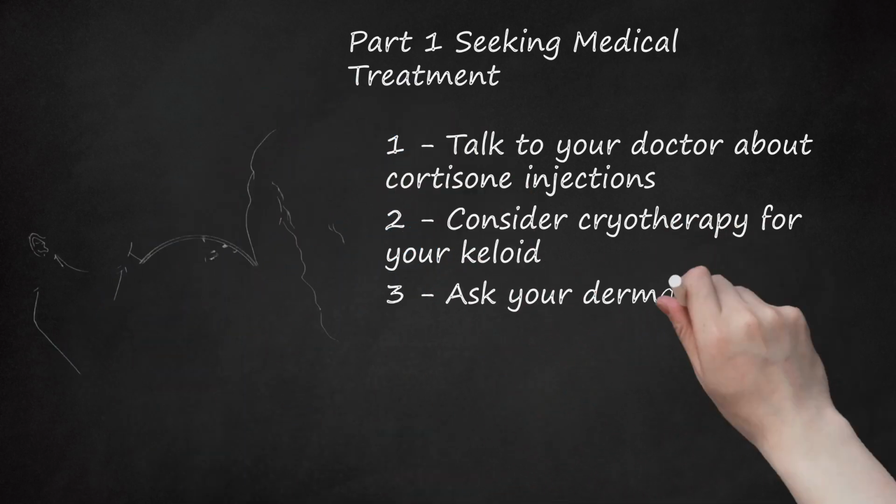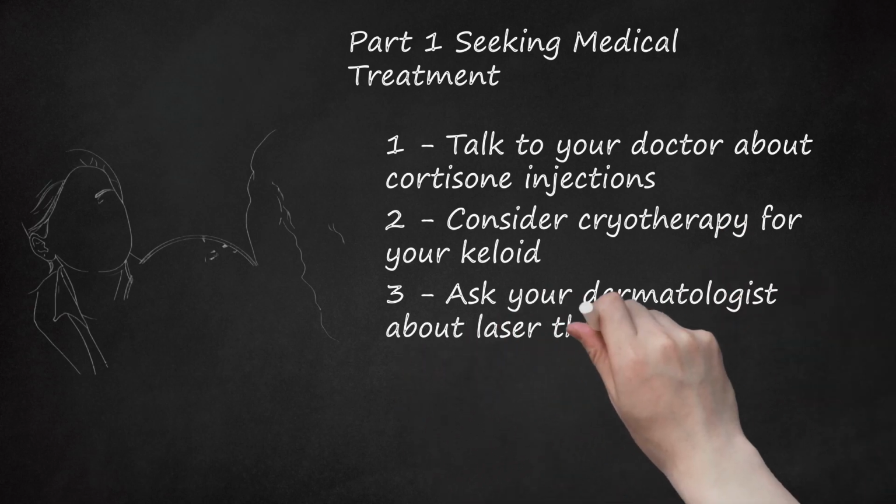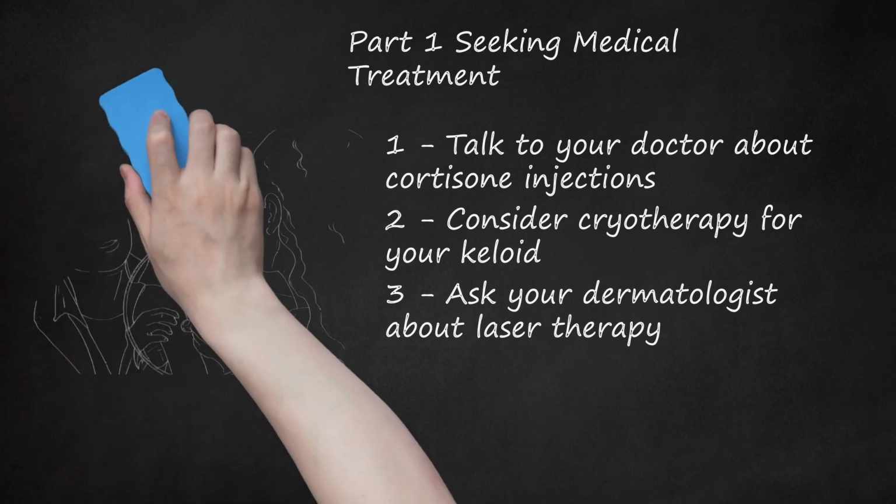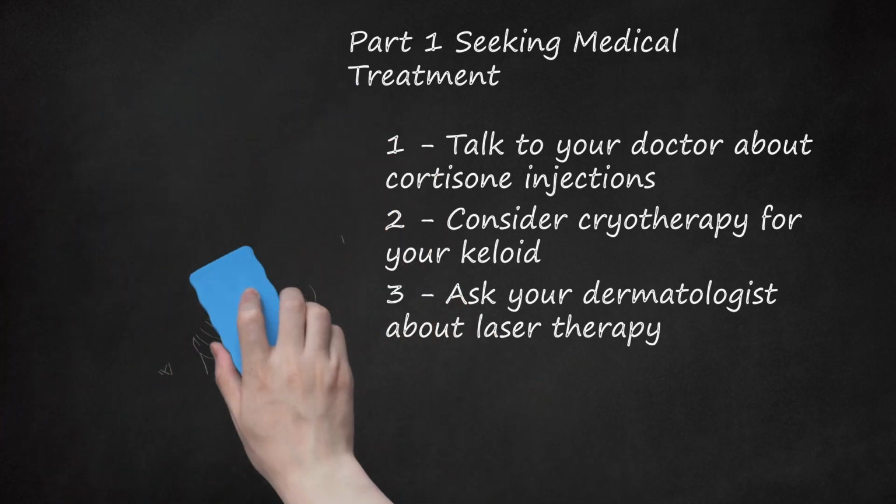3. Ask your dermatologist about laser therapy. Laser therapies for keloids are relatively new and have not been studied as much as other treatment options, but they show promise of minimizing or healing keloids. Different kinds of laser treatments work better on different skin types and on different types of keloids. Ask your dermatologist if she thinks laser treatment might be right for you.